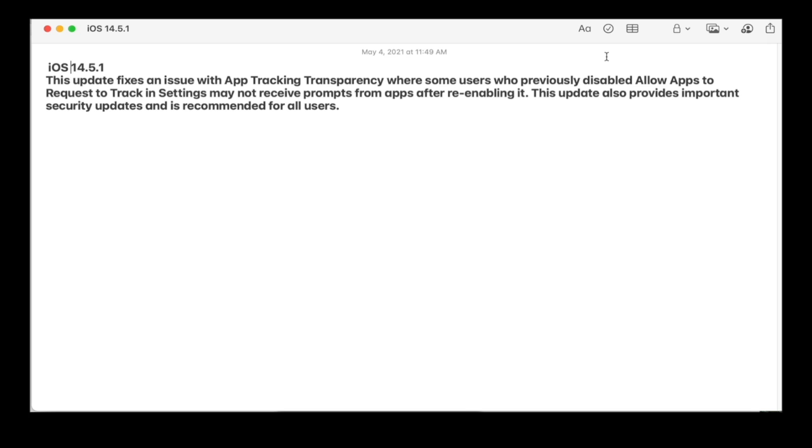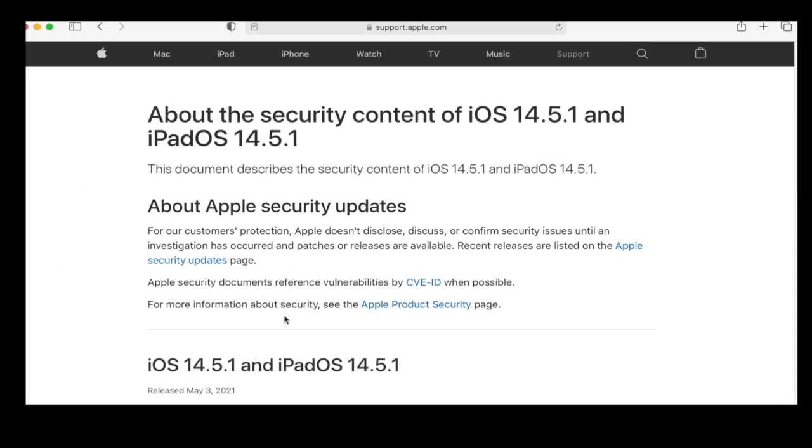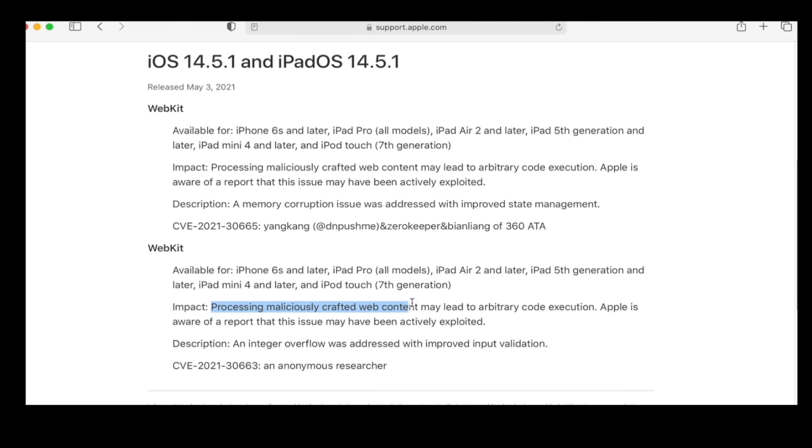The 14.5.1 update is for users who previously disabled Allow Apps to Request to Track and may not receive prompts after re-enabling it. This update also provides important security updates. Let's see on the website what Apple says about the security updates. Right here. Processing maliciously crafted web content may lead to arbitrary code execution. Apple is aware of a report that this issue may have been actively exploited.